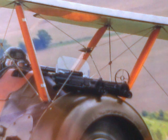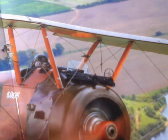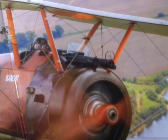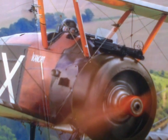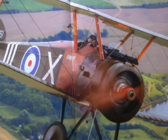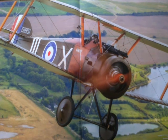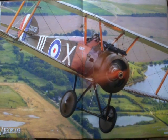Those of you who've ever read a Biggles book will recognise what you're looking at. Those of you who've ever pondered a Snoopy cartoon will probably recognise it as well.